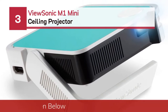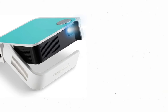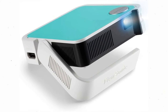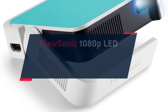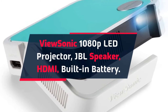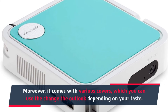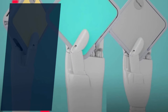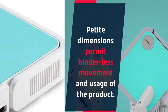Number 3. ViewSonic M1 Mini Ceiling Projector. ViewSonic 1080p LED projector, JBL speaker, HDMI, built-in battery. Moreover, it comes with various covers, which you can use to change the look depending on your taste. Petite dimensions permit hindrance-free movement and usage of the product.